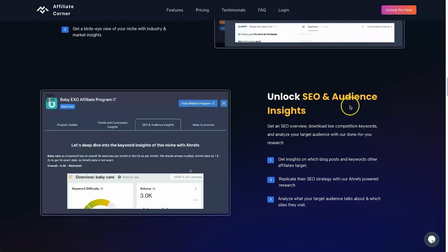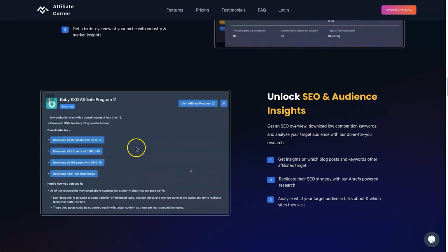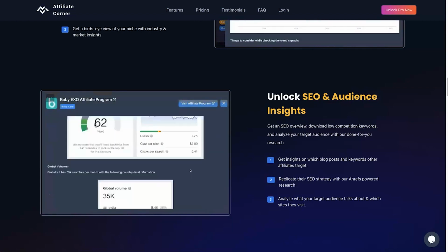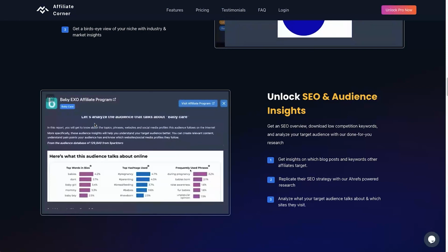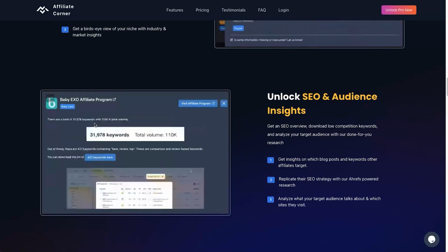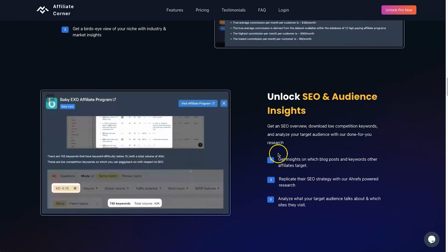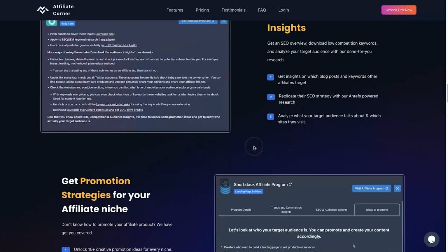Next, we have the SEO and Audience Insights. And what this does, I believe they use Ahrefs. It breaks down all of the different keywords related to this particular type of keyword, how much competition there is, some different types of opportunities, and everything like that in between. So it really breaks down a lot of the opportunity that you can have with that affiliate program. So depending on what your traffic strategy is, might be a big decider.